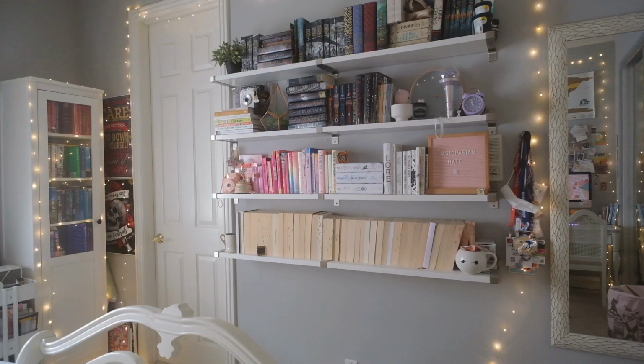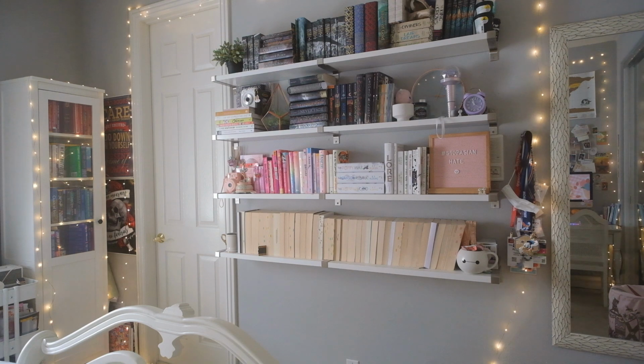On this side, I have my wall bookshelf, which I am in love with and probably one of my favorite things about this room. I just have a thing for shelves, and having all of my books on display in front of me every morning when I wake up makes me very happy.